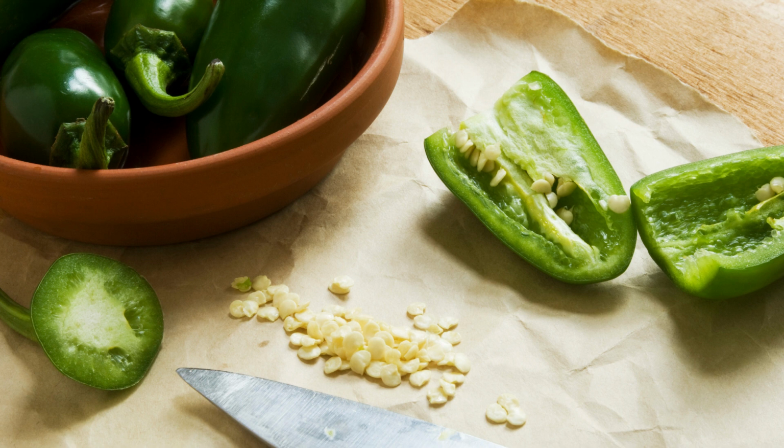You can save seeds from heirloom or open pollinated hybrid varieties of hot peppers. This can be a good way to save money on seeds the following year. Hot pepper seeds are ready for seed saving without needing to wait for the whole pepper to over ripen. So you can save the seeds from the peppers you eat.